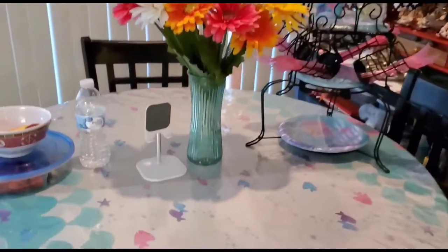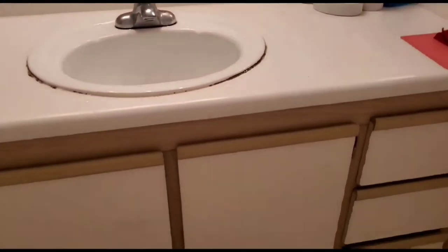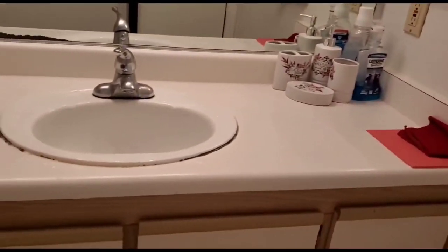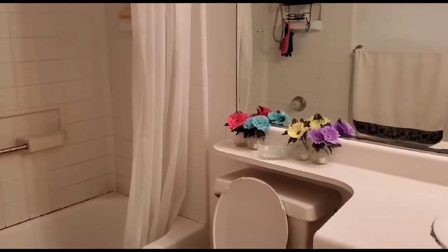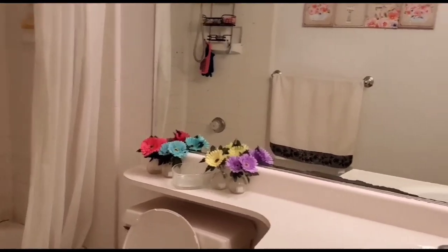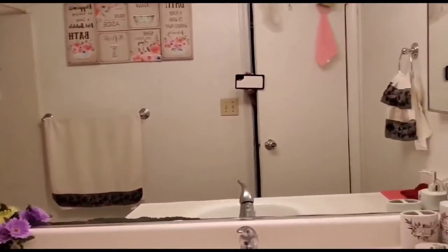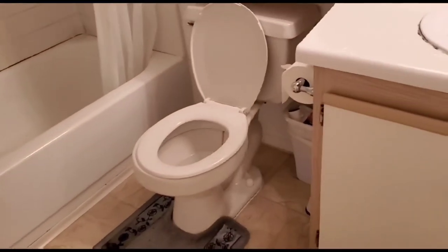And this is my dining table. The snacks and everything here is ready. And my bathroom is clean. Basically, I try to do my cleaning nighttime, as I've already mentioned to you guys in my previous videos. This saves a lot of time for me, and I like to maintain my home neat and tidy. So this is what my bathroom looks like.